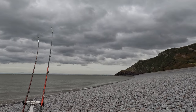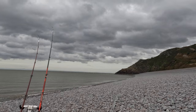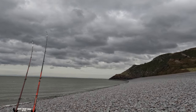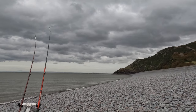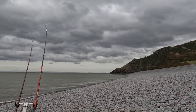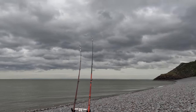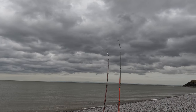It's a couple of hours after low water. I think that wind is slowly turning around. Not sure if you can see that. Quite a surf, I suppose, of strong waves coming round the tip there of Hurlstone Point as the wind, I think, is moving more easterly. Fishing wise, nothing really, been very quiet.